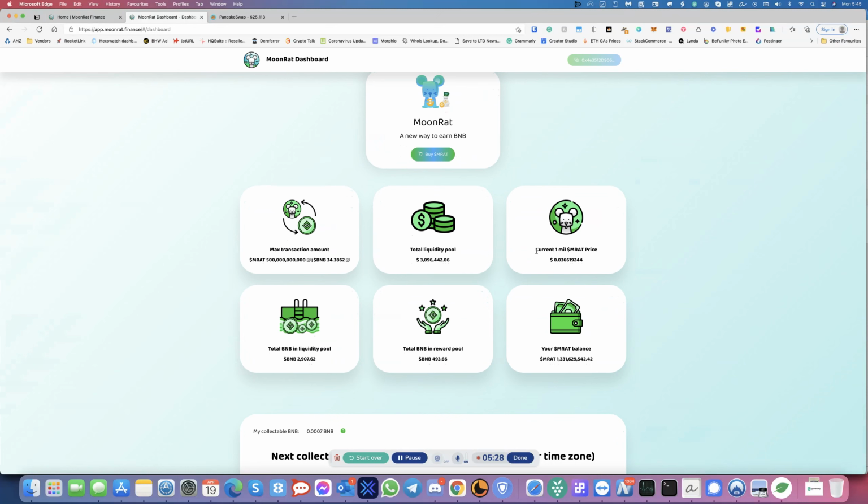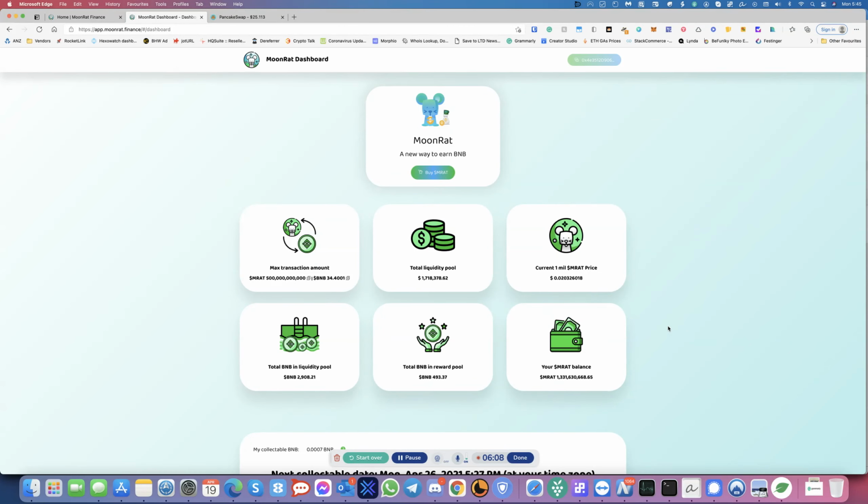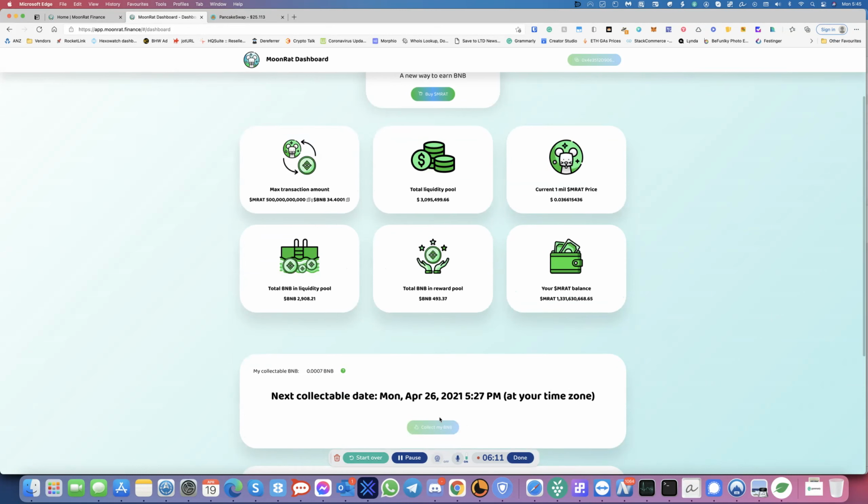The good thing about MRAT is it's not like other BNB profitability smart contracts that we've done reviews on before, where everyone just keeps switching to the next good thing, and next thing you know, the smart contract of BNB dies and they don't have any more money to pay out. Whereas this one is fairly healthy. It's got a massive 3 million plus in the liquidity pool, so you should be pretty okay with this. Again, it doesn't hurt to just put a little bit and see how you go. Of course, the more you put, the more you can collect in BNB.